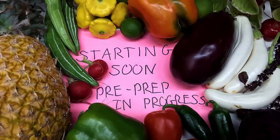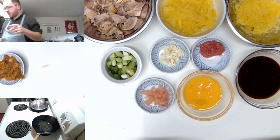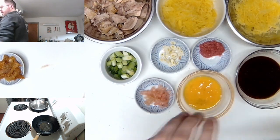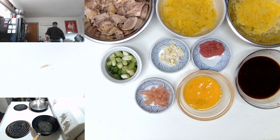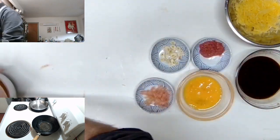I'm putting our... Oops, that is the wrong scene. I'm putting our pad thai on hold. We're going to push all the ingredients to the side, because I think it is just wise to do the spring rolls first. So I'm just going to take all of our ingredients and push them to the side.